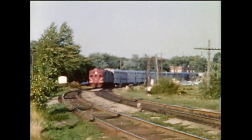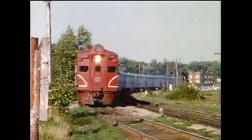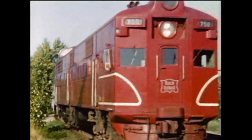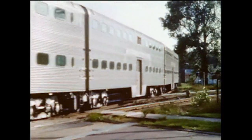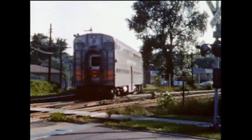It is number 750, one of two specially built flat-nose EB6s built to be the second unit of the Rocky Mountain Rocket. It would head up the Colorado Springs section of the rocket and then be coupled up as a B unit for the rest of the run. It had a cab and only one prime mover, with the remaining space used for baggage.